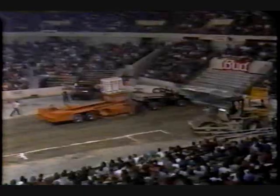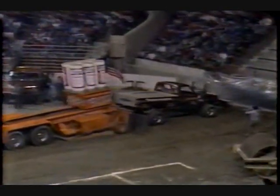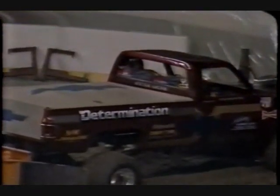Oh, man. There's a man that went out and made it look so absolutely easy. Yes, sir. The truck is called Determination, and boy, was Jim Knight ever. He has leaped into the pull-off with a full pull.